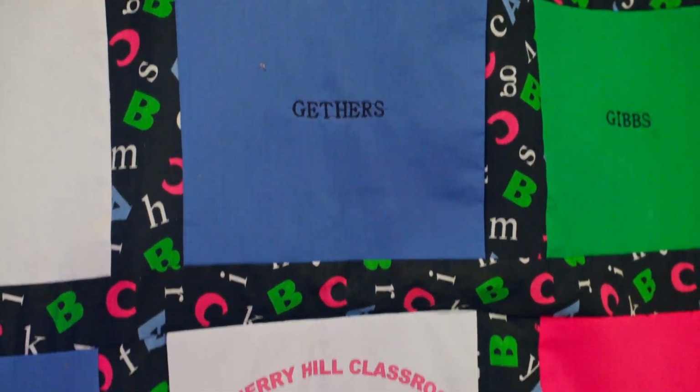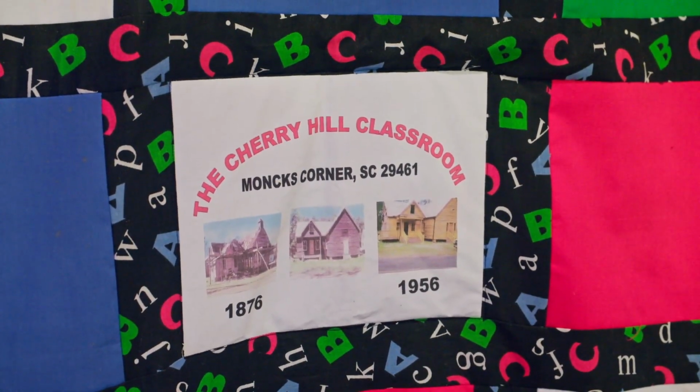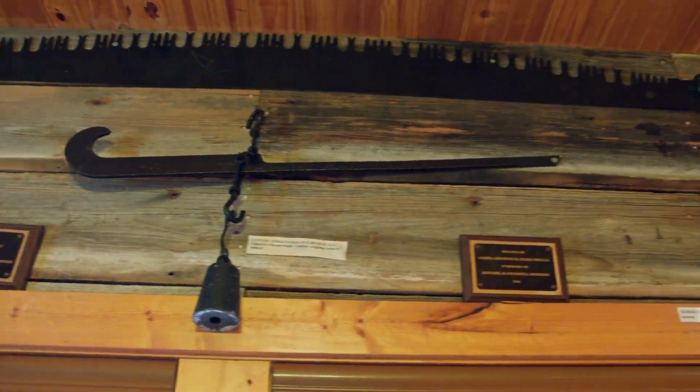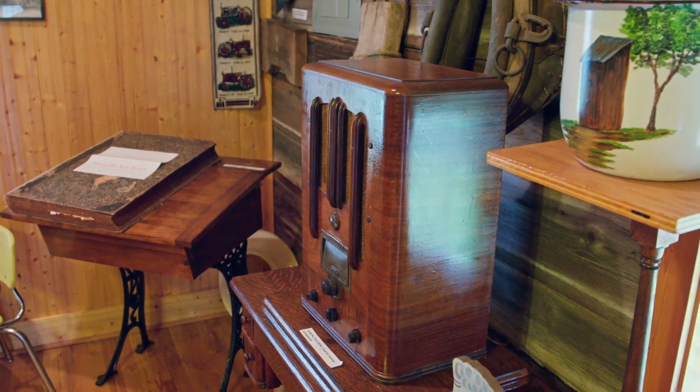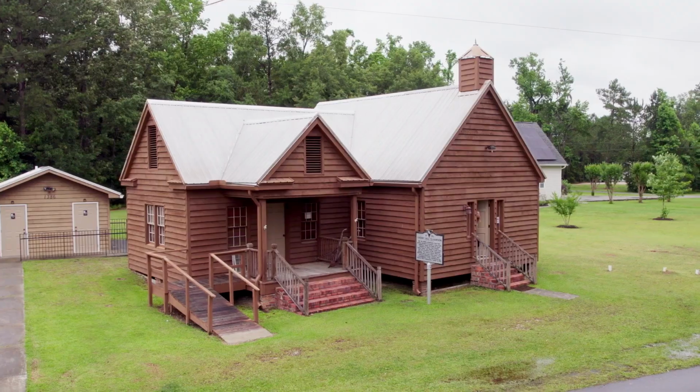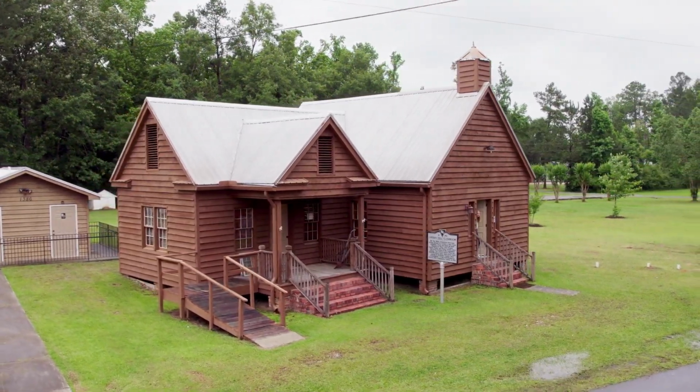Flora Gathers wasn't a student at Cherry Hill, but like so many who have decided to preserve history, worked on its restoration to keep the past alive. The classroom was outstanding in this community years ago. Those who were interested really cared about having this building restored because it held a lot of memories. Many people come in and say it's unique because they don't see this type of building around anymore. We thought it was important that we keep a part of our legacy going.